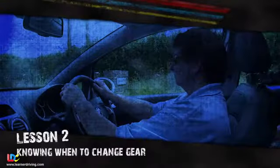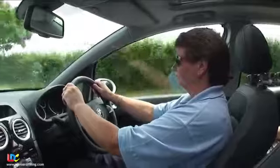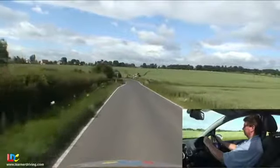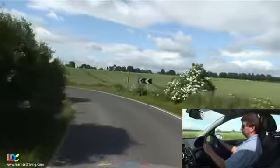When to change gear. You'll know when to change gear by listening to the tone of the engine as the speed of the car increases. Your instructor will help you with this during your lesson and you will eventually learn to recognize it yourself. When you change gear, make sure that it's a safe place and don't try to change gear when you need to use two hands to steer the car.